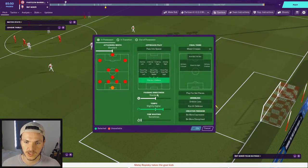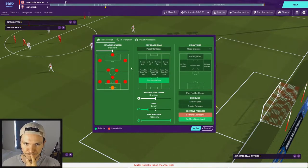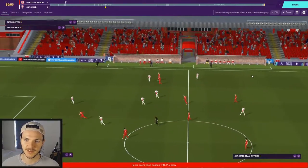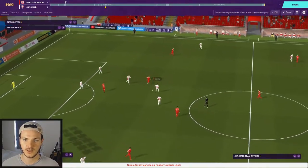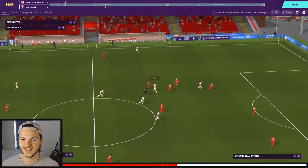Just before we're gonna go for our usual, be a bit scabby. I've got one more sub to make as well. I'll make that soon. Spooky, here he is. Let's give it to Fabice. Fabice has done well at right back today. Don't want to jinx him, which I usually do. Oh, it's his man.